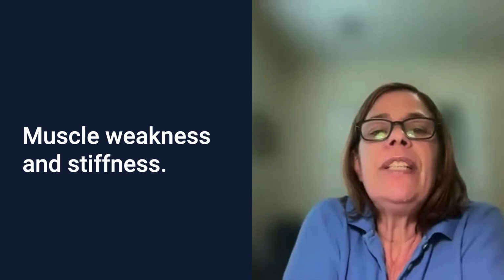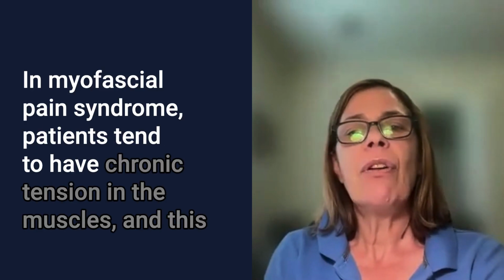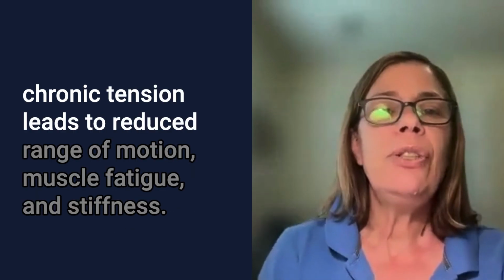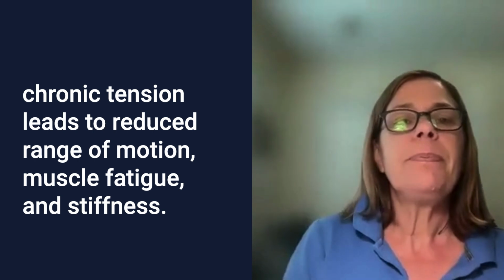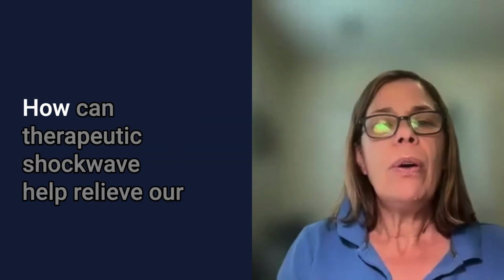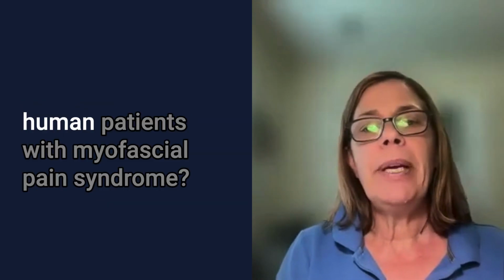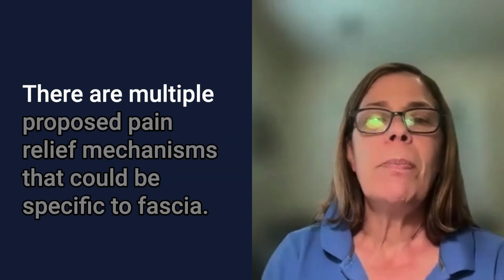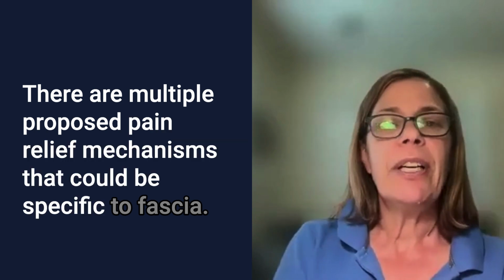Muscle weakness and stiffness. In myofascial pain syndrome, patients tend to have chronic tension in the muscles, and this chronic tension leads to reduced range of motion, muscle fatigue, and stiffness. How can therapeutic shockwave help relieve our human patients with myofascial pain syndrome? There are multiple proposed pain relief mechanisms that could be specific to fascia.